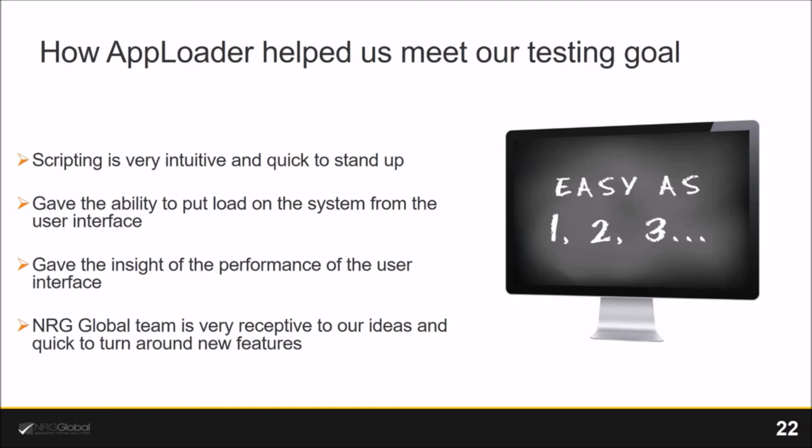And then the NRG team was very receptive to our ideas for their product, and they were very quick to turn around new features as we requested them. The main thing with that was we requested the ability to run some of the AppLoader tasks and scripts from a command line or going directly into it, basically feeding it a link and having it be consistent every time. And that basically gave us our ability to link it into Jenkins so we could automate everything end to end.